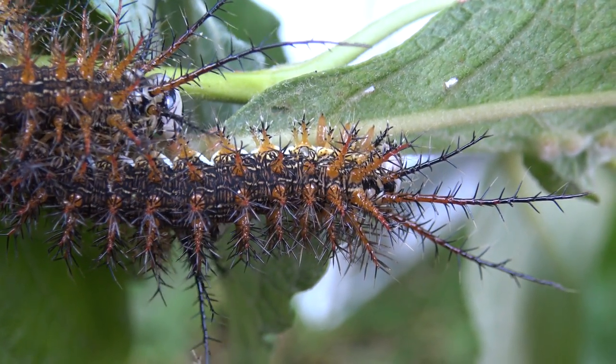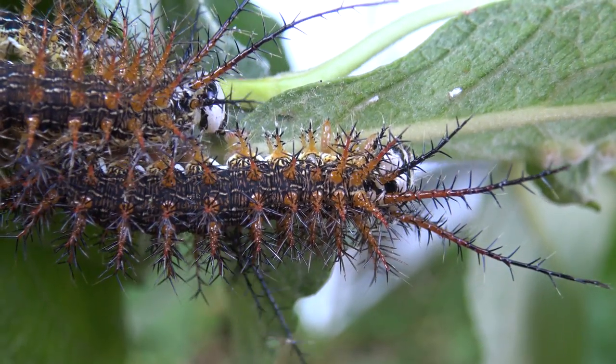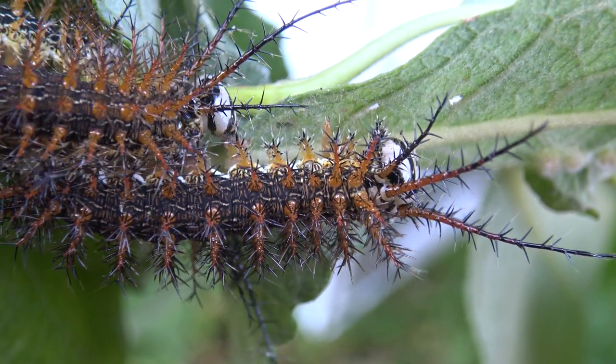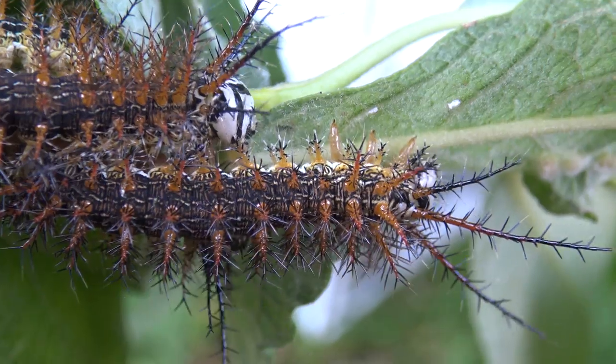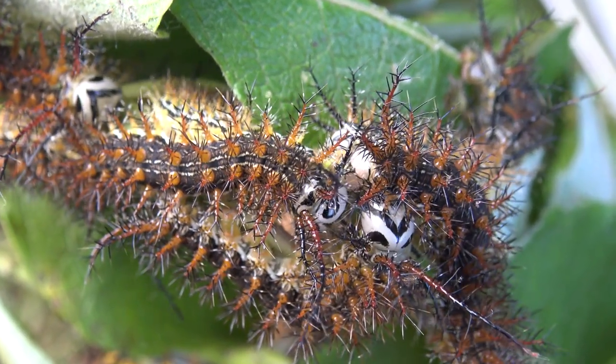Wow, that's crazy. These are caterpillars not to mess with. Their orange protrusions remind me of flames somehow. If you ever get stung by venomous caterpillars, often antihistamines can relieve the reaction of your body to the venom.